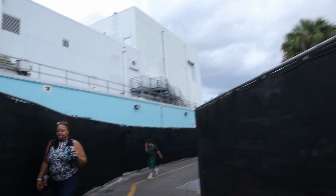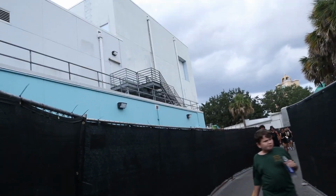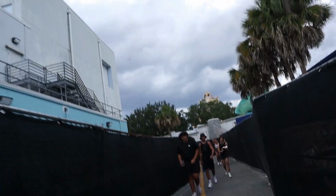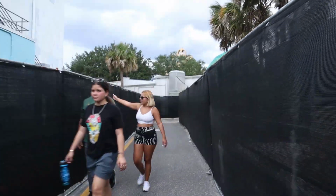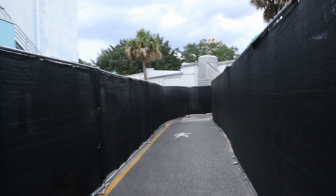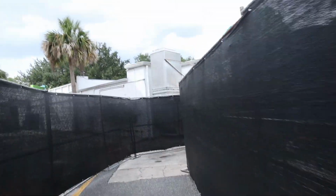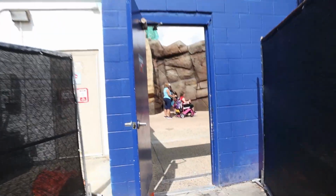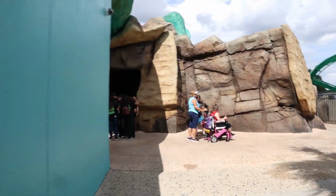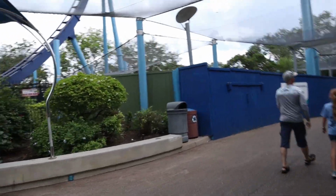I know this little path existed, but I guess it'll bring me out in front of Kraken. I want to show you what it looks like from the Kraken side too. I like how they have this cut through path though. It's really neat, and it saves you time when going through the park. Here we go. Cut through path here, right next to the entrance of Kraken. This is the cut through path we were walking through earlier.